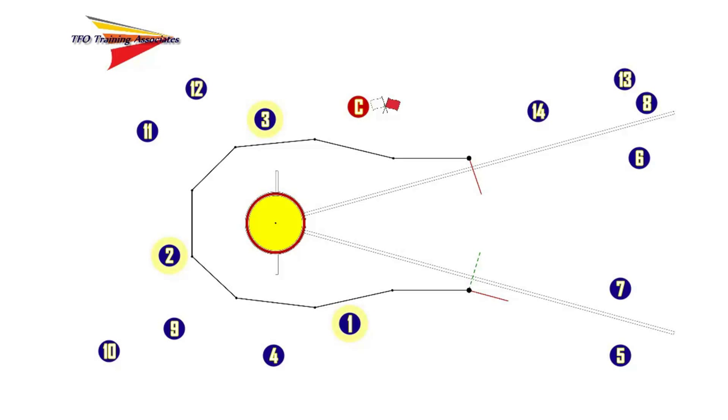Judges 1, 2, and 3 will be adjudicating the circle. Each has responsibility for a section of the circle and for the overall legality of the competitor's effort. Judge 4 has the tape measure, or if electronic measurement is being used, is positioned at the measurement device for aiming and measuring the distances thrown.